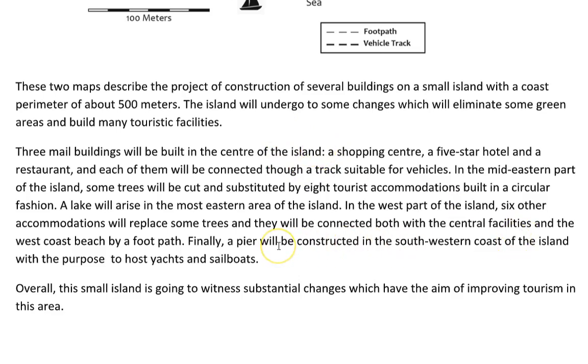Okay, so because we're talking about the maps, it's not that we have to distinguish the island from anything else on the map. So you could leave that out in some of those sentences and say a pier will be constructed on the southwestern coast with the purpose of hosting yachts and sailboats. Okay, because it eliminates any confusion, because the only diagram we have are islands. So sometimes this part is surplus. We don't always need that bit. Okay.